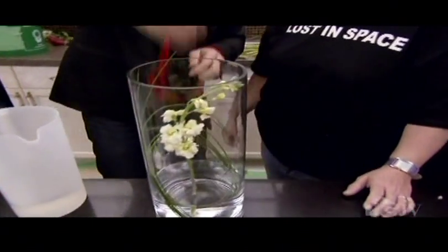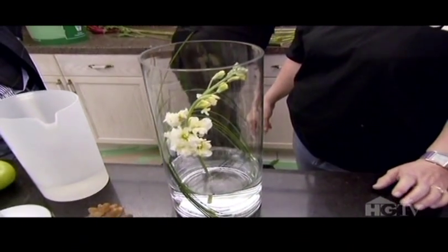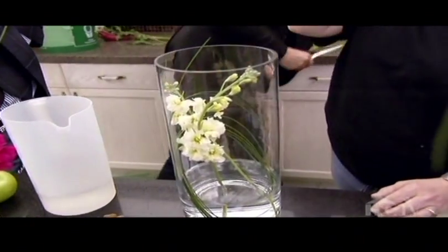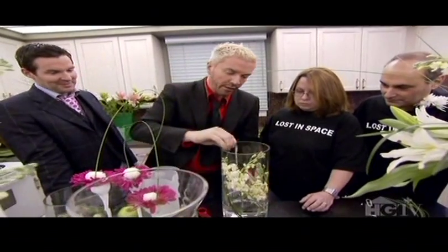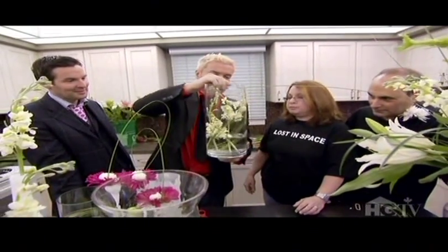Oh, look. I think it's really nice to have flowers inside the vase rather than projecting from outside. Just pop it in there like that. How easy. So incredibly easy and so incredibly pretty. That's beautiful. Meanwhile, look, no more flowers, okay?